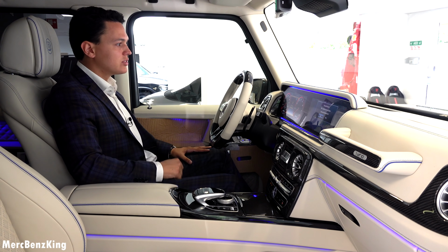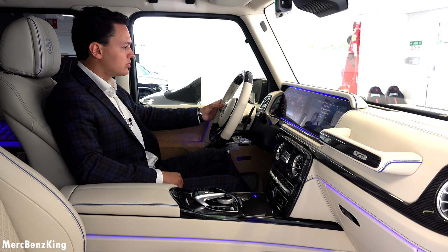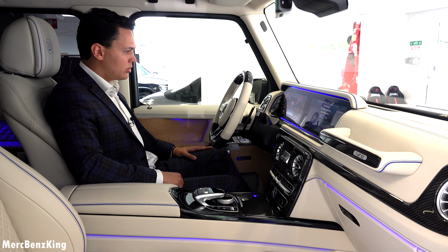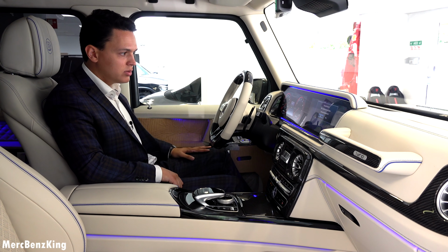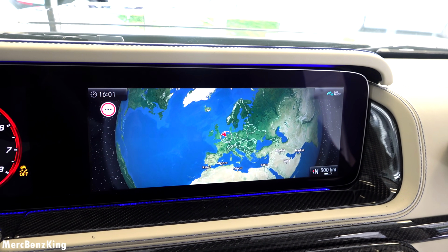the V12 engines. So in front of us you can see the Brabus design of this cockpit. One downside is that it still says V8 bi-turbo that needs to be replaced with V12 bi-turbo. And here you have your screen in the center console with the navigation.